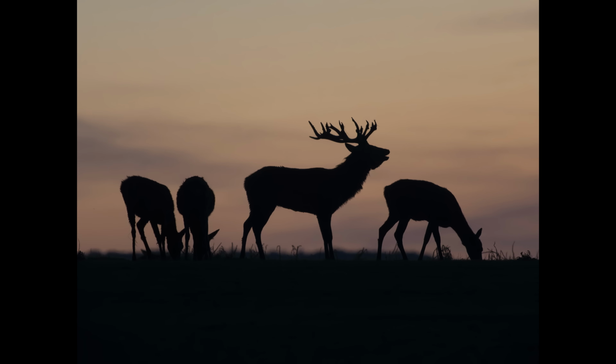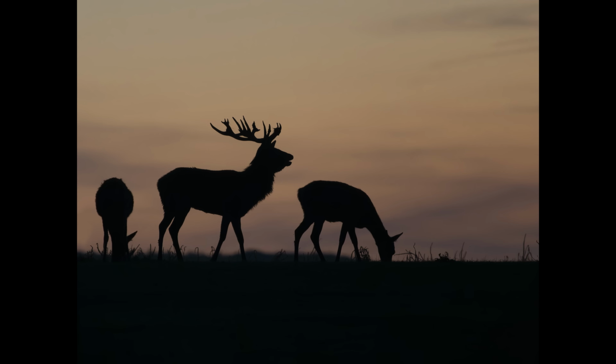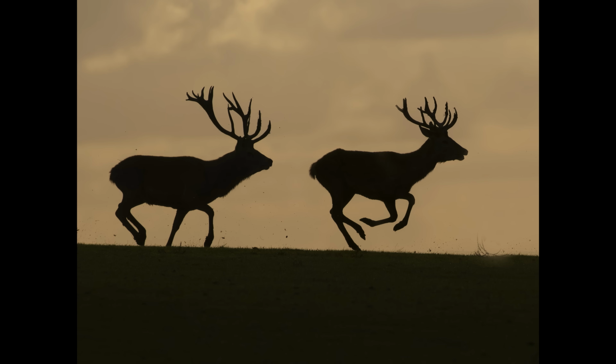Of course these days it's easy enough in software to change the sky completely. It's just not really my thing. I'm an outdoor person. Spending too much time on the computer doesn't suit me. My favourite pictures were definitely these 2 stags chasing each other along.